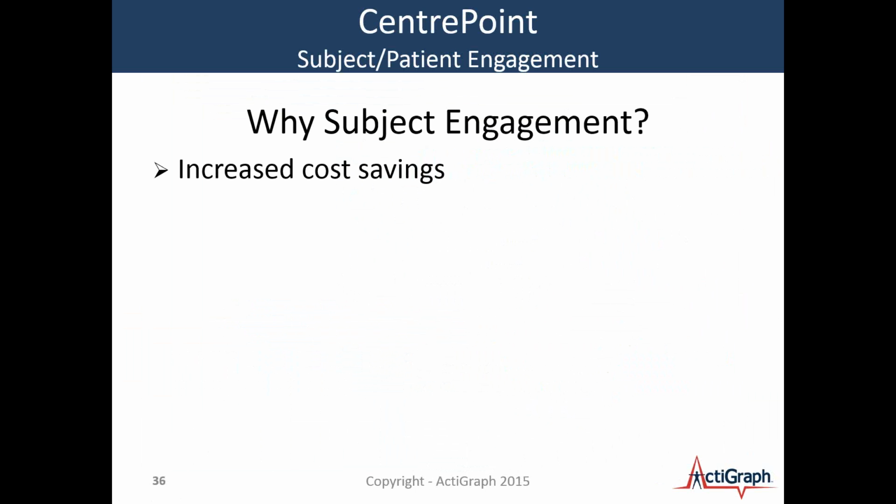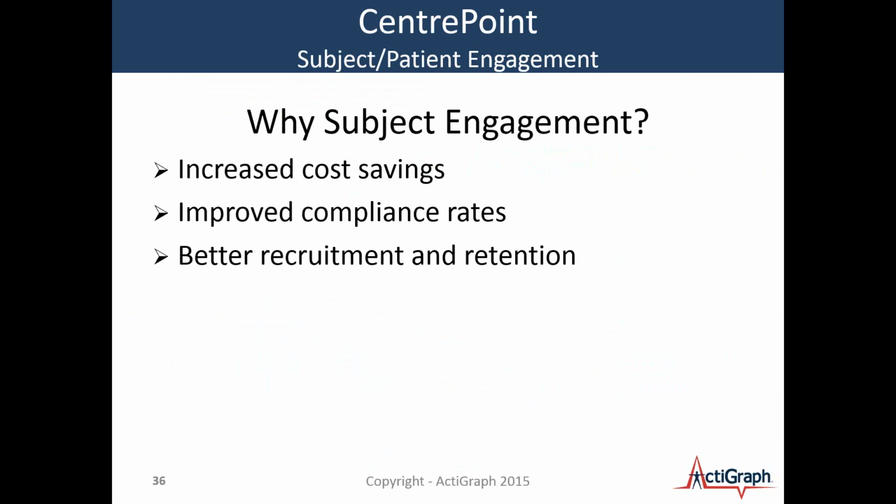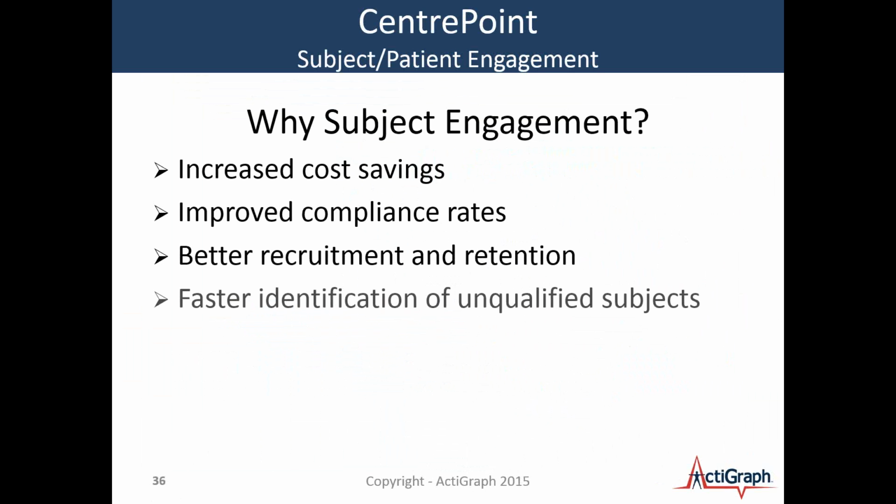It reminds them of where they need to be. So this is going to reduce your costs, reduce your turnover. You're going to also increase compliance rates. You're going to have better recruitment and retention. You're also going to identify unqualified subjects faster and get them out of your study and get qualified subjects in if you're engaging and communicating with your subjects frequently.